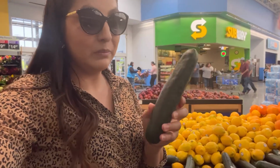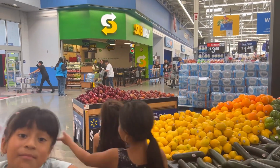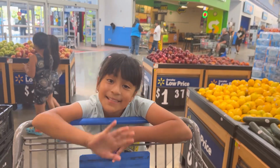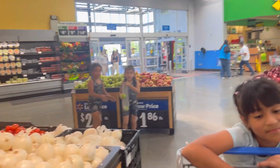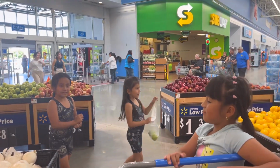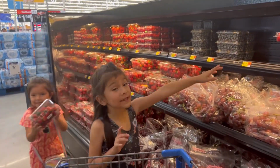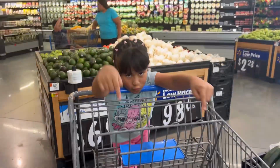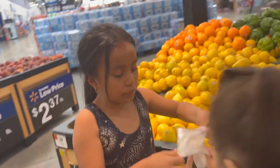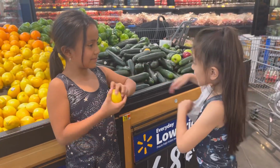We have some cucumbers for green. Apples. Alina's in charge of the cart, pushing it. Red apple. A red apple and a green apple. Strawberries. Give it to Alina. Strawberries. This is how it's looking. Okay, how much lemon? Yellow. We have a yellow lemon.